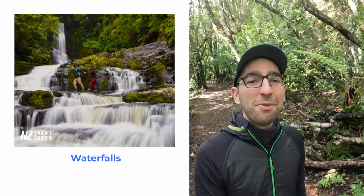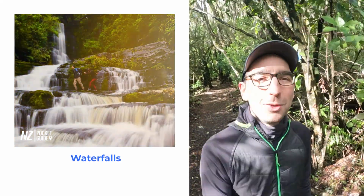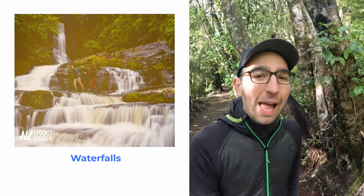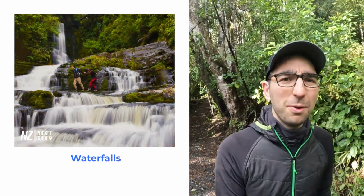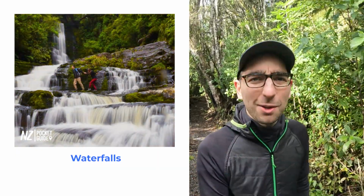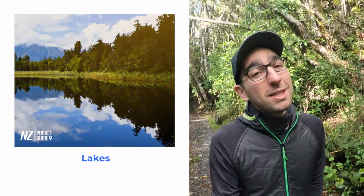There is also Bridal Veil Falls on the way to the town of Raglan, which is a very tall and unique and thin waterfall that, well, looks like a bridal veil. And there is also Huka Falls near the town of Taupo, which is one of the most gushing and impressive waterfalls in New Zealand. Just try to picture how much water is going through there per second. It's quite amazing.